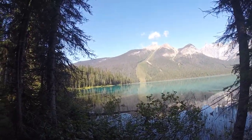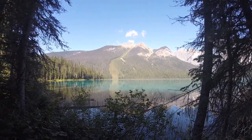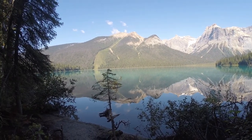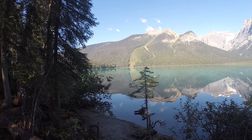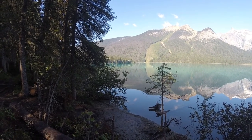You can see where there was an avalanche right there. That's an avalanche path. That's why no trees grow. Still working our way around the lake. Canoes are out having fun. Slowly making our way.